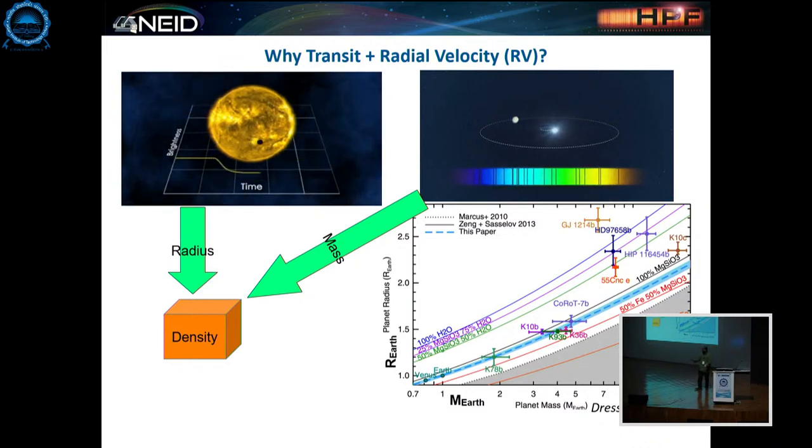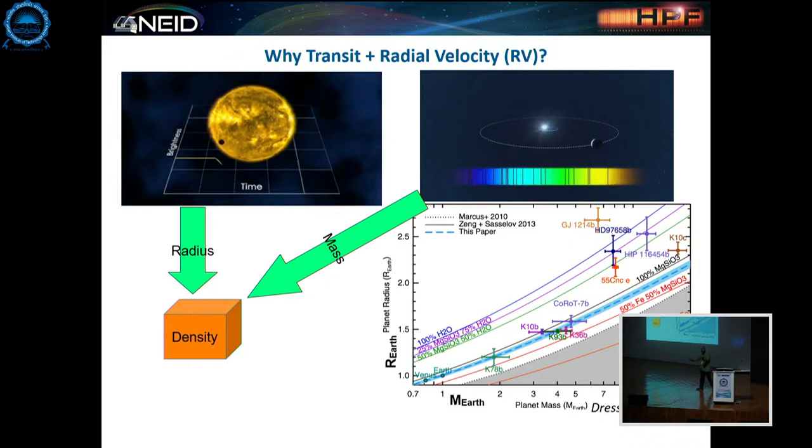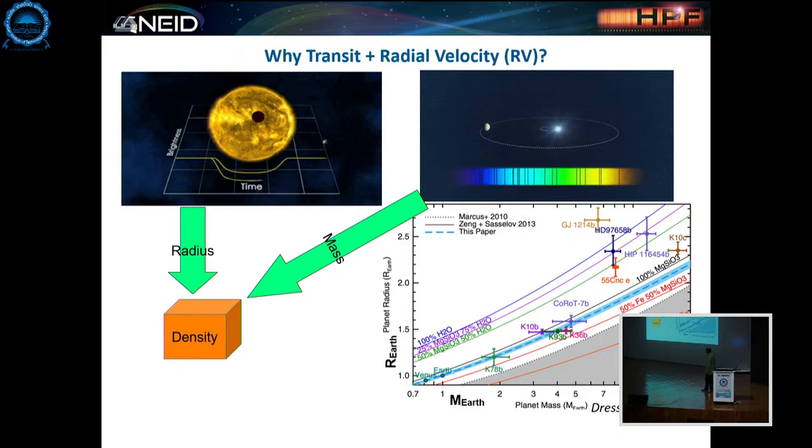Which is really exciting, because once you have the density, you can put in things like these mass versus radius plots, and you can say whether this planet is a gas giant like our Jupiter, or a water world like our Neptune, or a rocky planet like our Earth, a terrestrial planet, etc. So you can start talking about the properties of the planets.